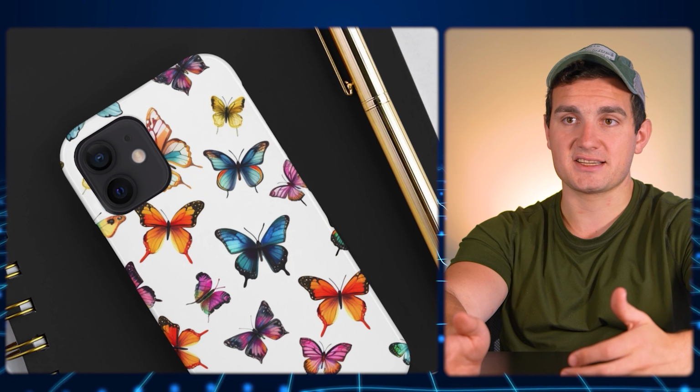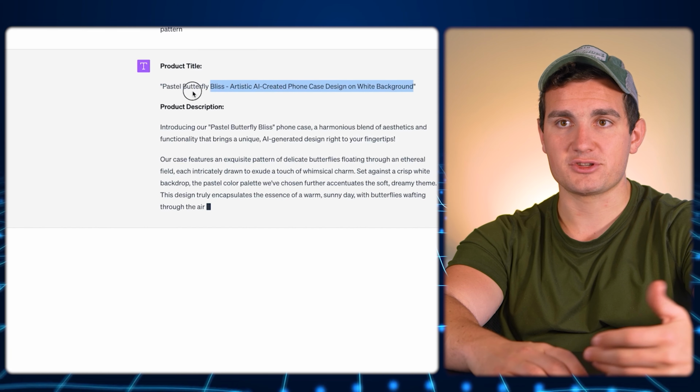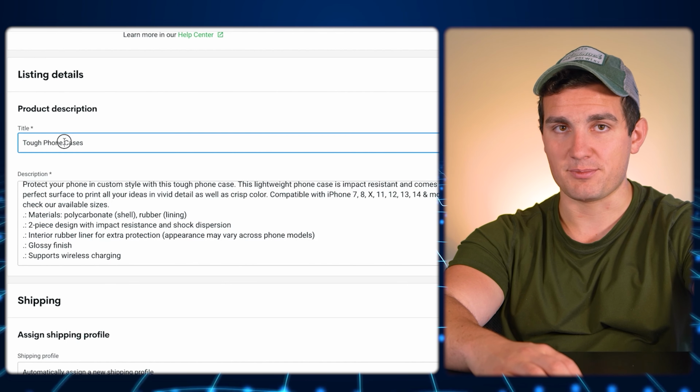Then the next thing we can do on this page is update our product title and description, which I'm not a professional writer, so for this, I'm just gonna use ChatGPT. So I'm just gonna ask it to generate an optimized product title and description, and then I'm just going to copy them over to my Printify product.